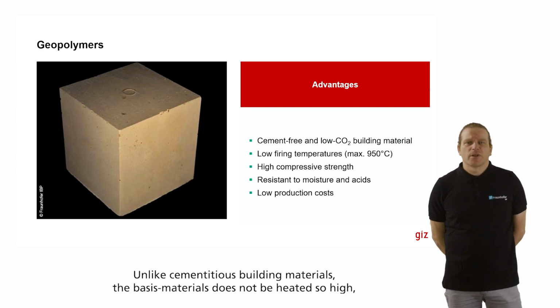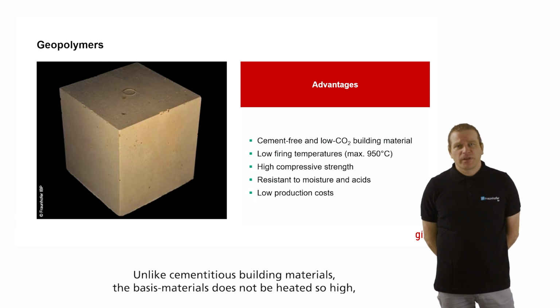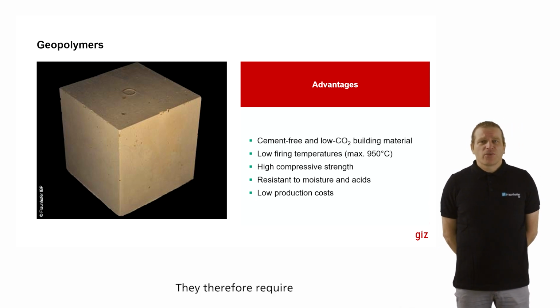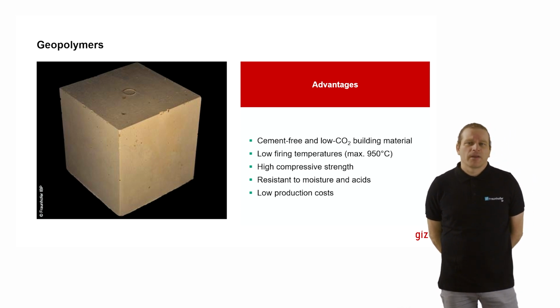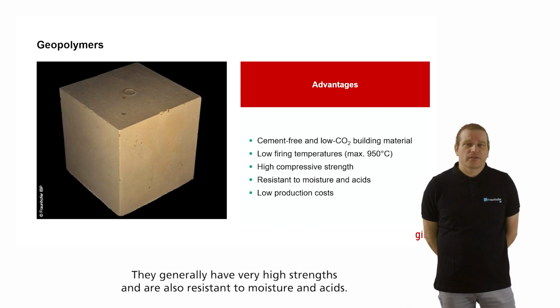Unlike cementitious building materials, their base materials do not have to be heated so high. They only need to be heated to a few hundred degrees Celsius. They therefore require significantly less energy to produce and therefore have a better ecological balance. They generally have very high strength and are also resistant to moisture and acids.